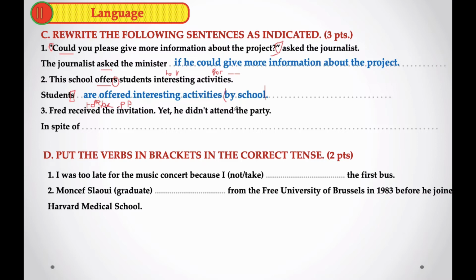And I do prefer to use verb plus ing, okay, from my point of view. And if you use the fact that, it's also easy. So we say receiving. In other words, in spite of receiving the invitation, Fred didn't attend the party. Or in spite of the fact that Fred received the invitation, he didn't attend the party.